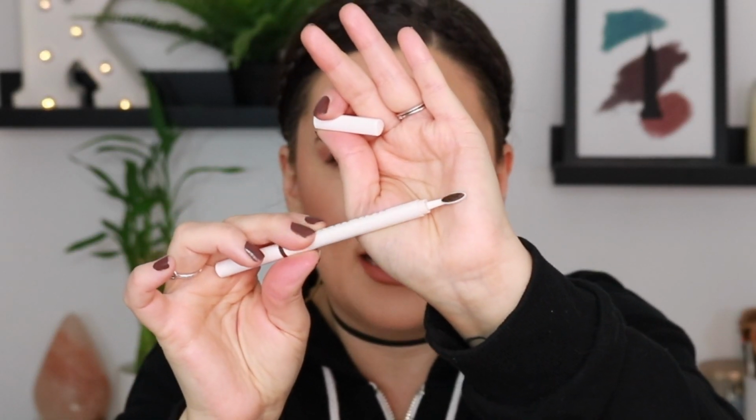Now, continuing on with the trend of effortless makeup, the Fenty Beauty Brow MVP. I did not think that my Glow Skin Beauty brow pencil could ever be dethroned, but it has. This has taken first place for me. Number one, I love the brush on the end. It reminds me of those Artis brushes, and the shade of this is absolutely perfect for me.